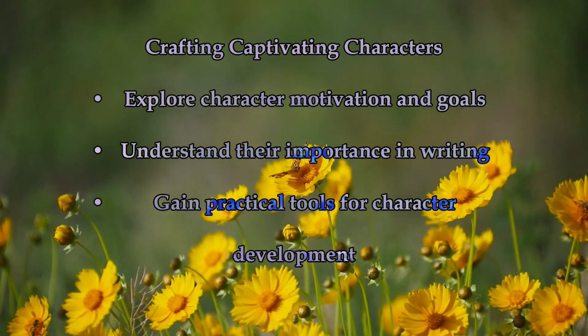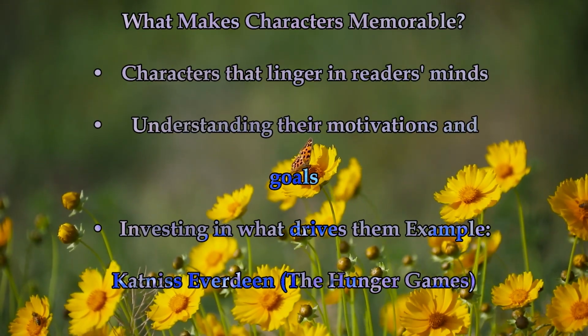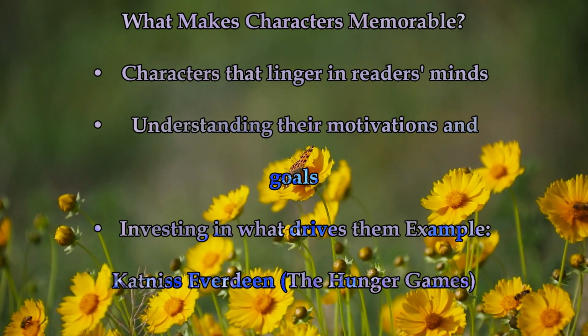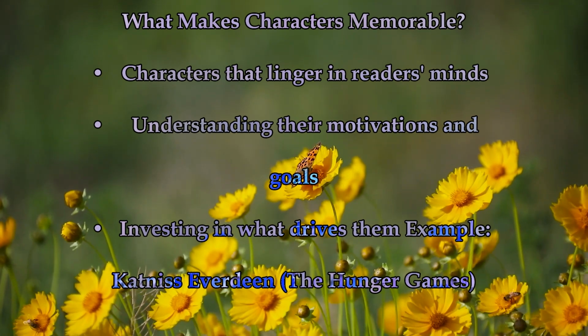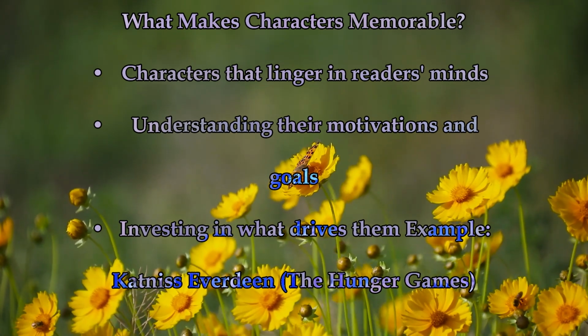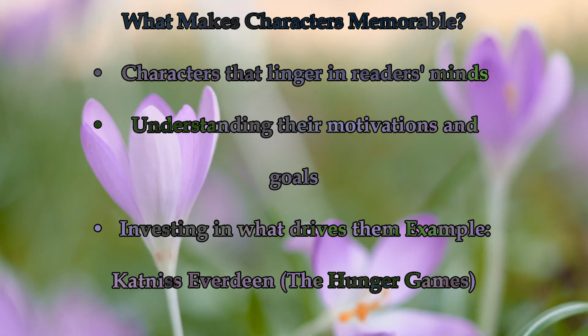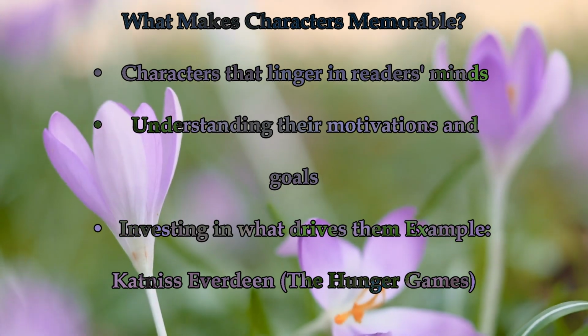Let's get into it. Think about a character that you just couldn't stop thinking about long after you finished their story. What was it about them that burrowed into your heart and mind? Odds are, a big piece of that puzzle is how deeply you understood and felt invested in what made them tick, their motivations, and what they were striving for, their goals.